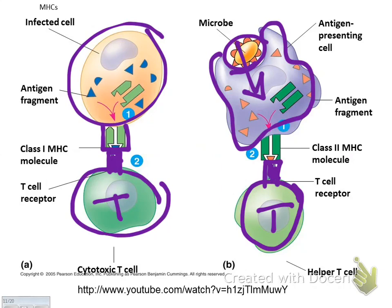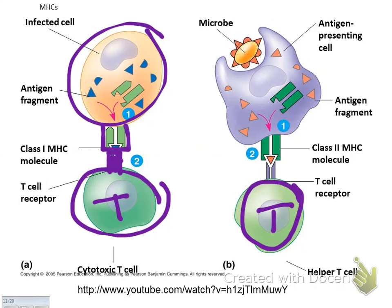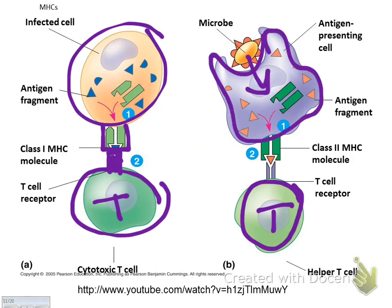What's it going to do once this purple thing is a macrophage? What's it going to do once it engulfs the microbe? It's going to break it up in its lysosome, right? Okay, and then it's going to present its MHC2.